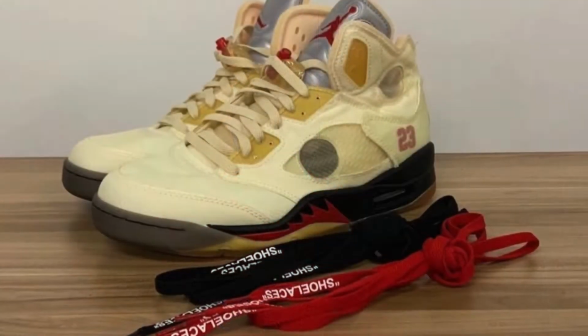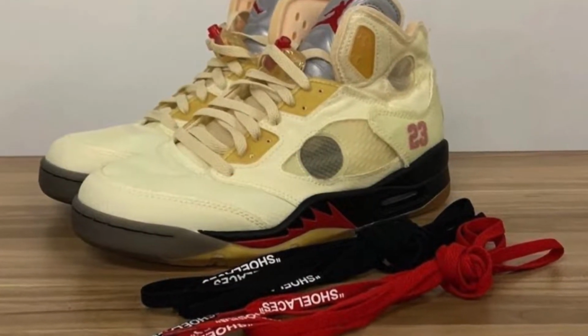All right, guys, so the first site and your best chance at copping these shoes is going to be Sneakers, releasing at 10 a.m. EST. And the reason why I say Sneakers is going to be your best chance is because they do allocate most of the stock of most of their releases over to Sneakers. So most of the stock for the Off-White 5s is gonna be on Sneakers.